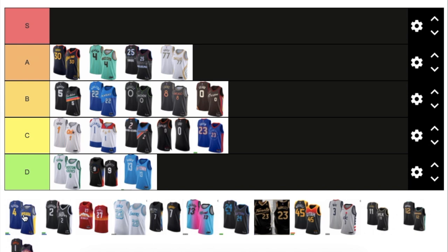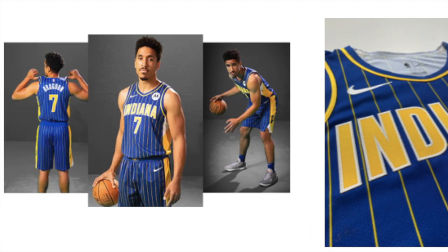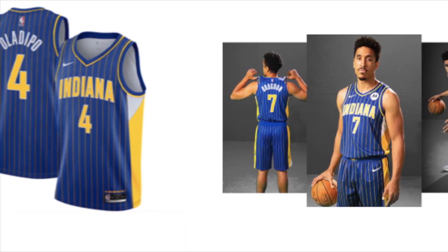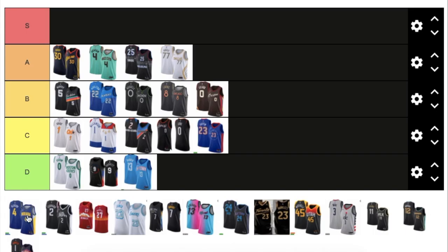Alright, next up we have the Indiana Pacers. I think this one might be my favorite. The blue is like the cleanest color of blue I've ever seen. It matches really well with the yellow. And what I think they did best is it looks like an old jersey, but it also looks like a very modern jersey, which is exactly what they were going for. I also love pinstripes, so that's why this is going in S tier for me.